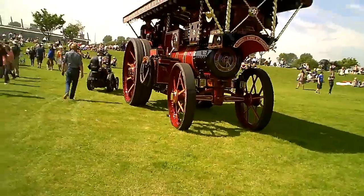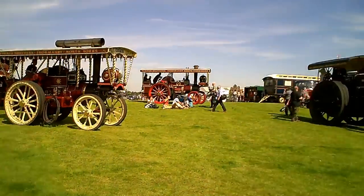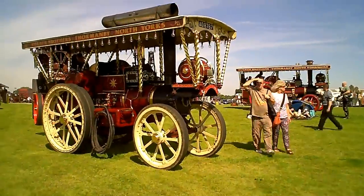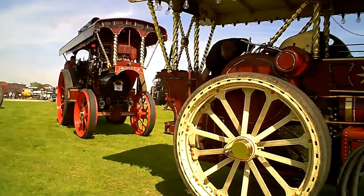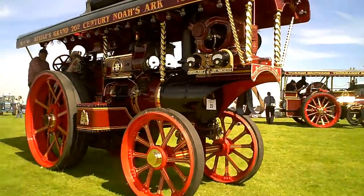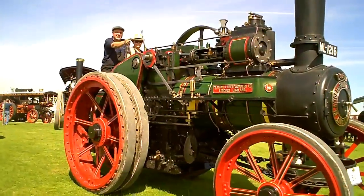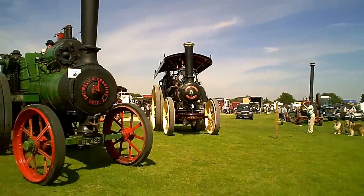Well, as we're at the steam engine rally, I suppose I better have some steam engines on the video. And here they are, look. Not just the odd one here, is there? The camera's quite steady on this zoom, isn't it? I don't know if I know anyone or not. They're not looking. Plenty of them, look.